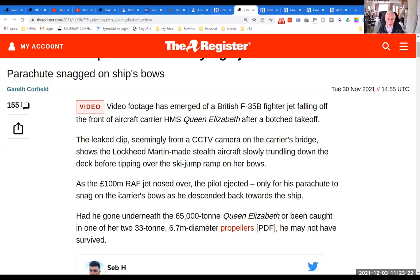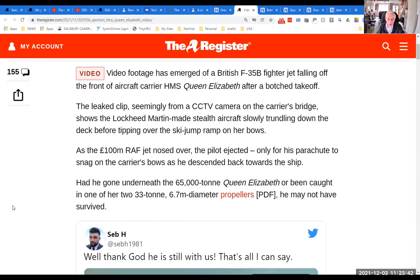They had this aircraft that nosed over the end of the boat, and the pilot ejected, only for his parachute to snag on the carrier's bows. Had he gone underneath us, the Queen Elizabeth, or been caught by one of her two propellers, he may not have survived. I wouldn't think he would.